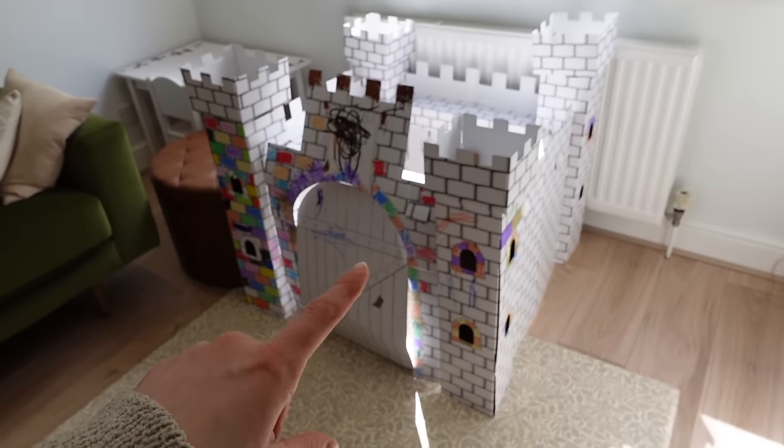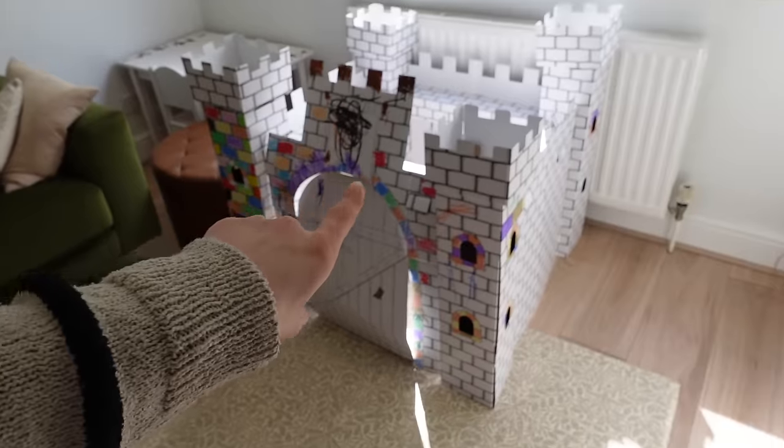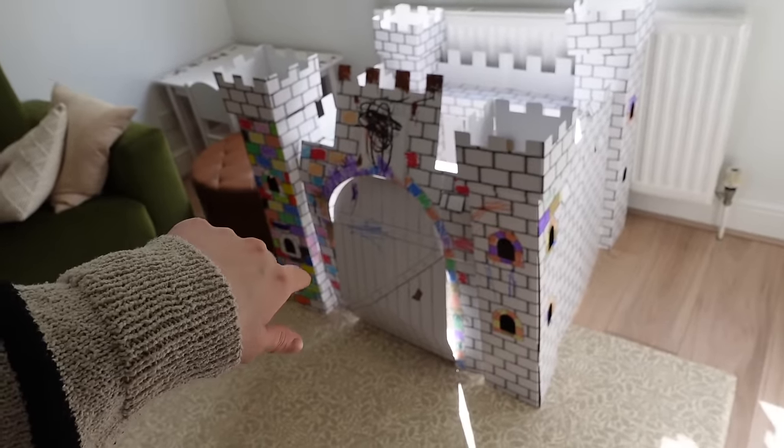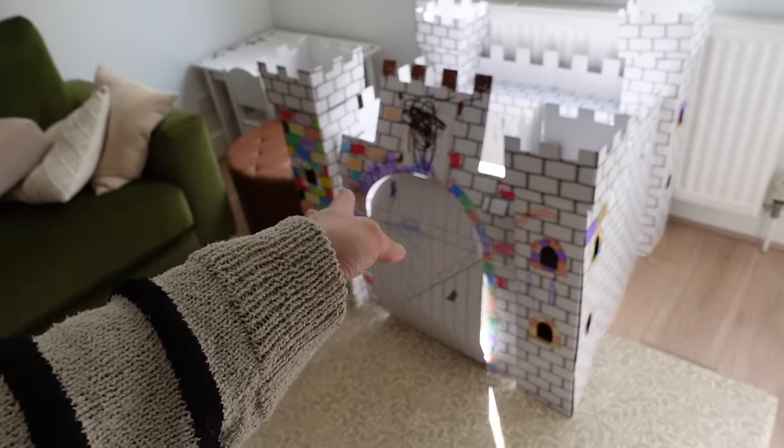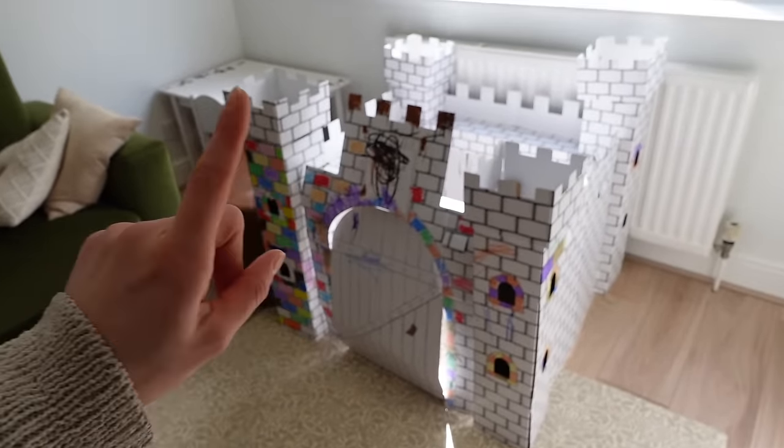It was only £10, and they have loads of different ones. They have pirate ships and an ice cream shop. They've just got loads of different ones. Castle was the one we went for. I think we'll probably go for a different one in the future, because it was such a winner.